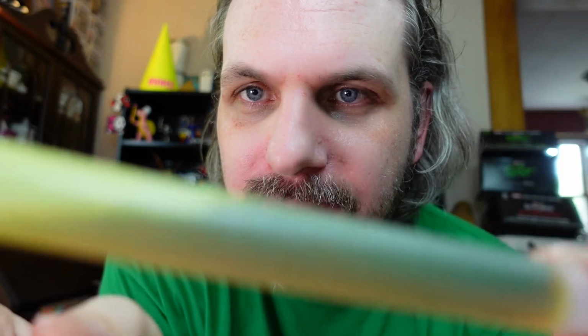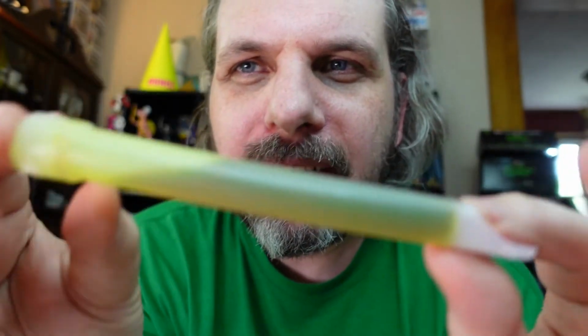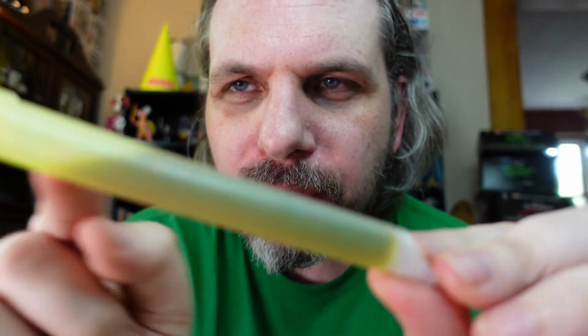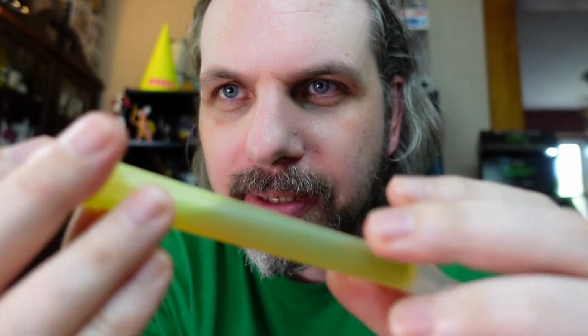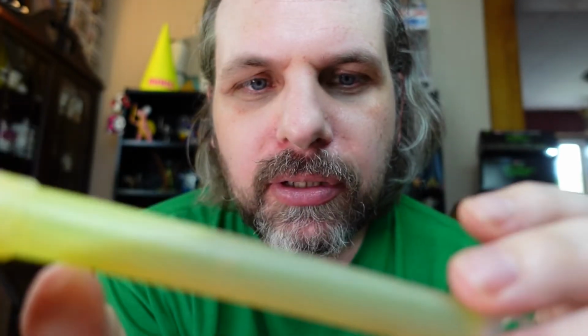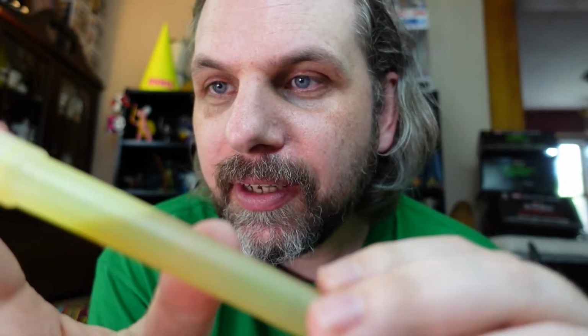Okay, it did something. It looks different. So I get it now. I never knew how those really worked. There was a smaller tube inside. And doing that cracked that tube and changed. I guess it just mixed the chemicals or released the chemicals that caused the glowing.